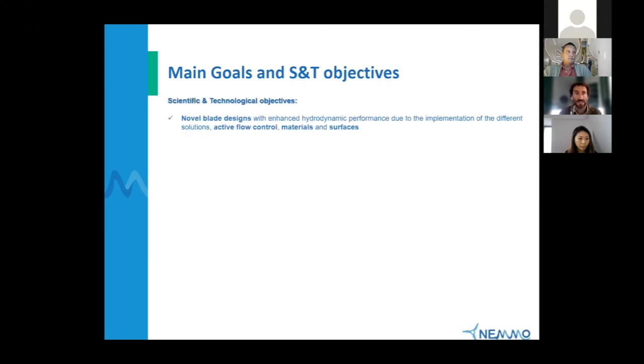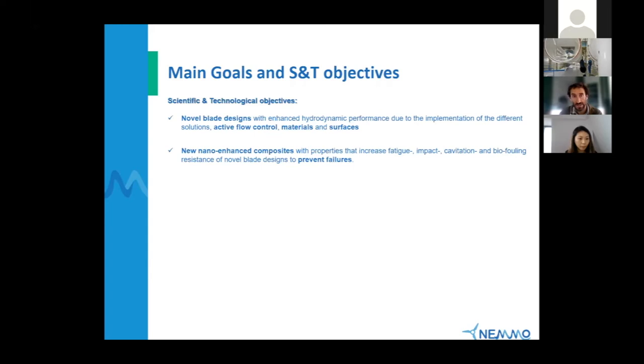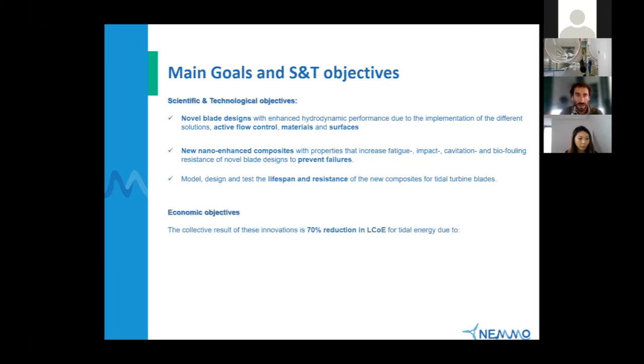The main scientific and technological activities are novel blade designs by means of active flow controls, materials, and novel surfaces as well. New nanoparticles composites, not only the surface, which is a very valid point, but also the composites that are inside the blades to reduce the failures and increase the lifespan of the blades. Then we model, design and test the life and resistance of the new composite that we will design in the previous point.